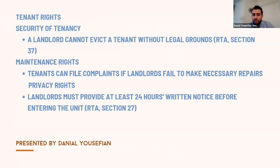The maintenance rights: the tenant has all the rights to maintenance, and especially the 24-hour notice. This is important, Ashton, because a lot of times people just go there because they need to use the laundry, change the filter, or whatever it is, or they need to check the plumbing or the electrical system.